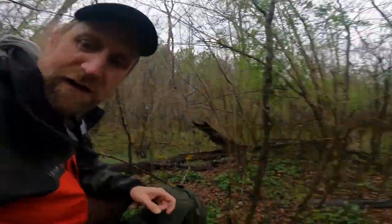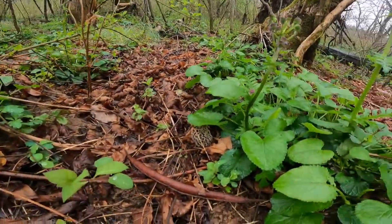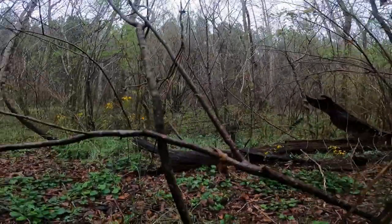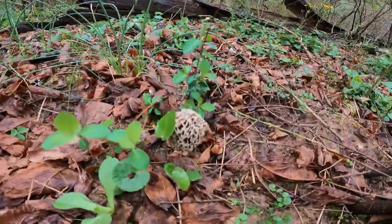This is not the mind frame to be hunting morels in. And I stopped, slowed myself down, got my heart rate down, started to be more observant, came into an area I was not feeling confident about, but turns out that continuing on was a good idea. As it usually is.